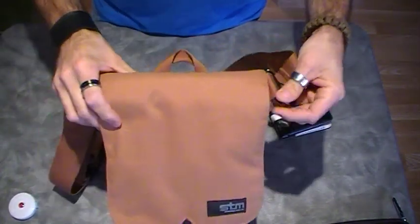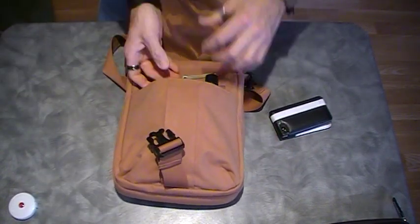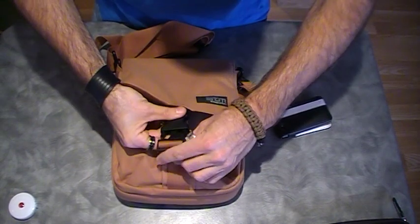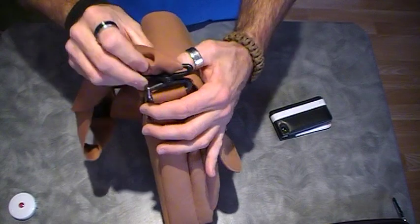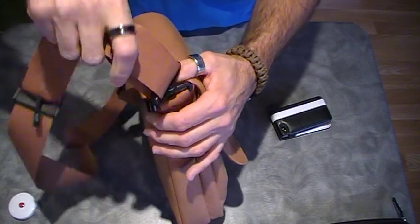I'm going to the hardware on the sides here. I'll just take some of this out so I can manoeuvre this bag a little bit easier. Going to your hardware on the sides, these attachments for your strap rotate 360 degrees.